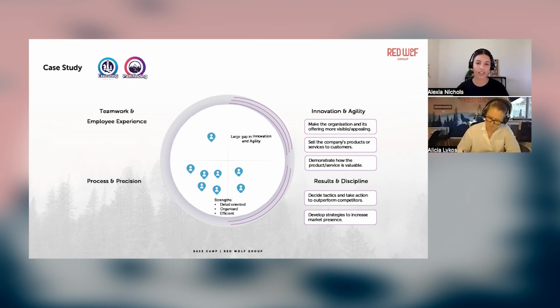If you want to add into the chat, what strengths are we starting to look at with this team? It's got a lot of people in that process and precision. What does that mean? What are they going to bring to the table? Yep, so very detail orientated. So going to really be focused on the facts and the data 100%. They're going to follow clear direction. Yes, they'll be really good at any delegation as long as they've got that clarity 100%.